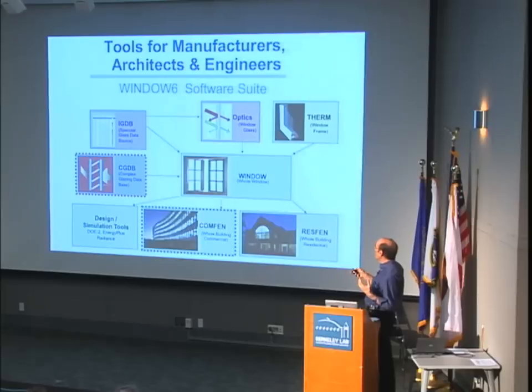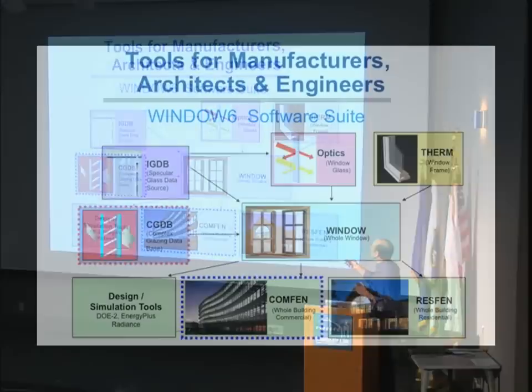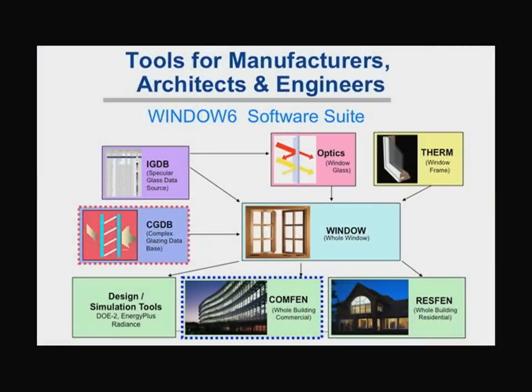So one of the things we do for the industry is we've developed, again, over many years, a lot of hard work, a whole suite of tools that are used first by the manufacturers, so they can more rapidly innovate and create new products, and now by architects and engineers and even homeowners. Some of this stuff is on the web. Last year, this is all available from our DOE-funded project. You can download them for free from the web. Last year, there were 90,000 copies of this software downloaded in the US.